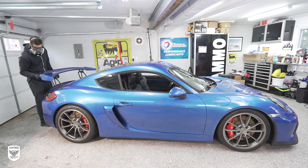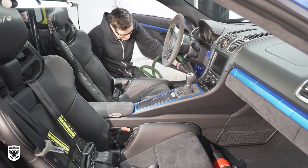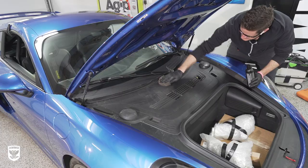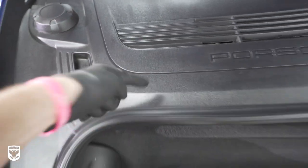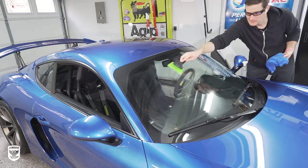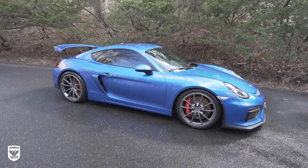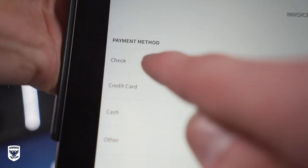Now with the interior done, I applied a second coat of Reflex, final vacuumed all the carpets, applied Reboot to the wheels, mud to the tires and the trunk plastics without leaving behind any greasy residue before finishing up on the glass with my squeegee method. With the car now ready for pickup, I invoice the customer before arrival and the app gives you the option to pay by check, cash, credit card, and so on.